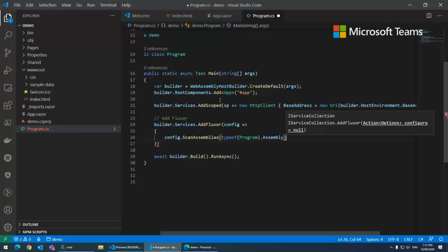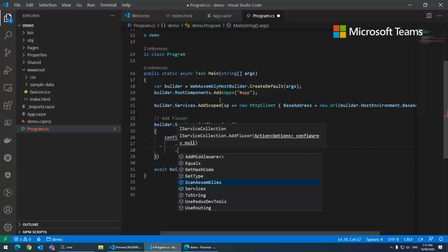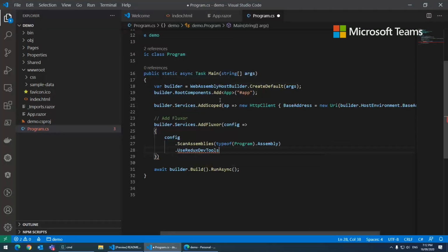Dot Assembly. All right. And at the same time, I also want to add the Redux DevTools using the UseReduxDevTools method there. This is purely optional. If you want to go to production and you don't want your end user to open the Redux DevTools, then you can just not run this command, using #if DEBUG, for example.